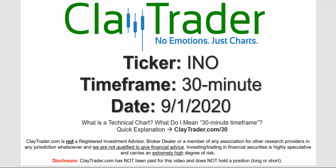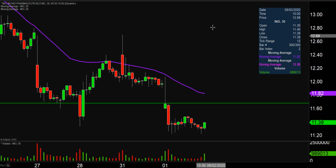We will take a look at the 30-minute time frame. Not sure what I mean by 30-minute? I do offer an explanation video at that link. Done this analysis several times before, so that is where the green line here is coming from, but that's also where the first update comes into play here.